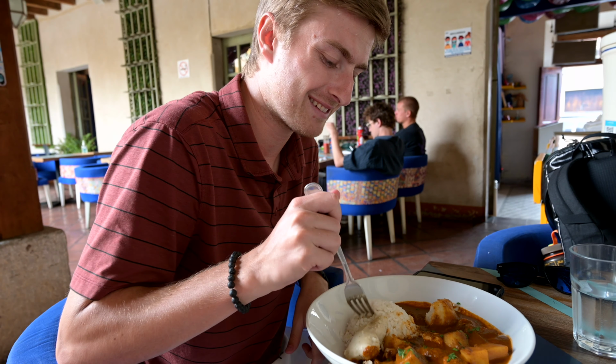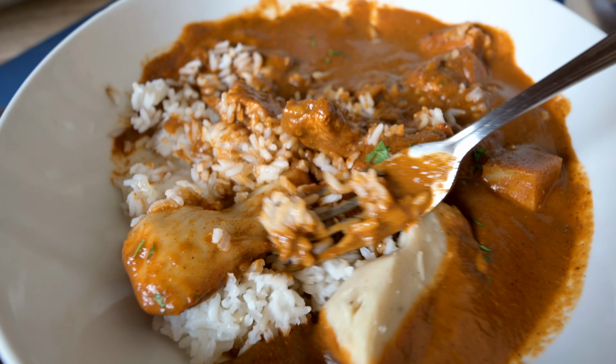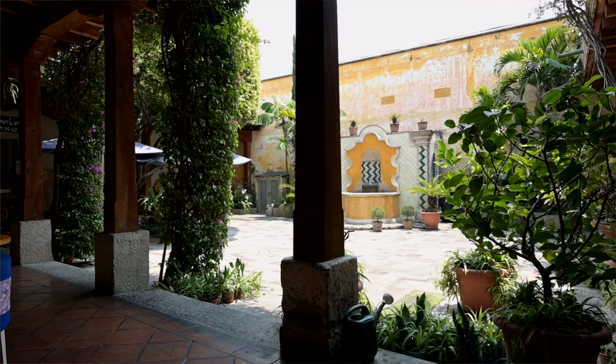Wow. It's really good. The stew itself is amazing. Yeah, already I can tell I am in love with these flavors. This is so incredible. Oh, it's gonna be so perfect with the tortilla. That was so good. It is so beautiful here. The weather is perfect. Just a great place to sit outside in the courtyard.